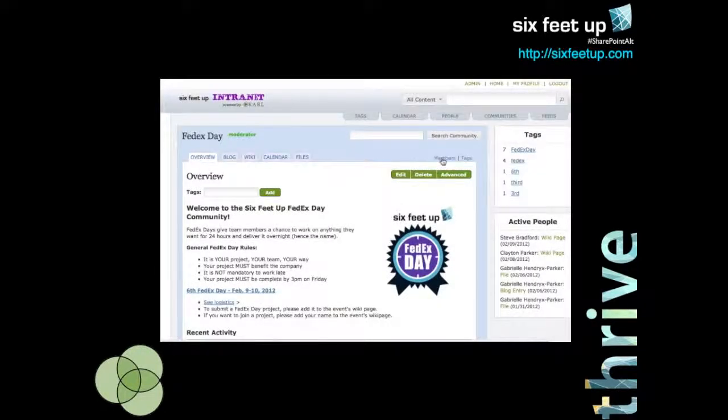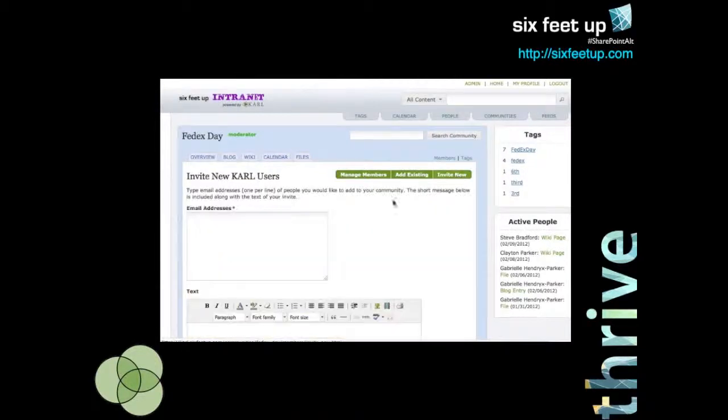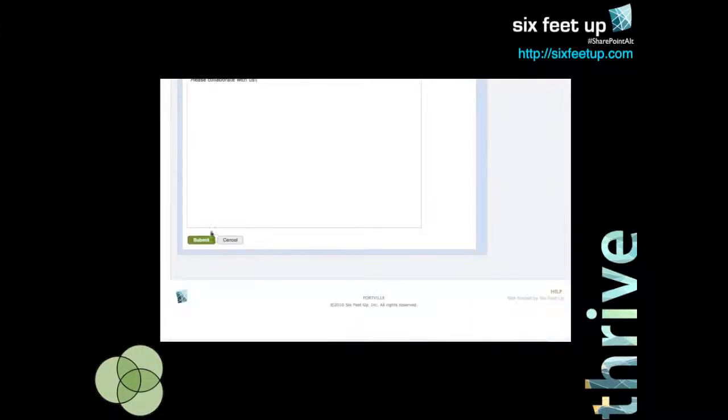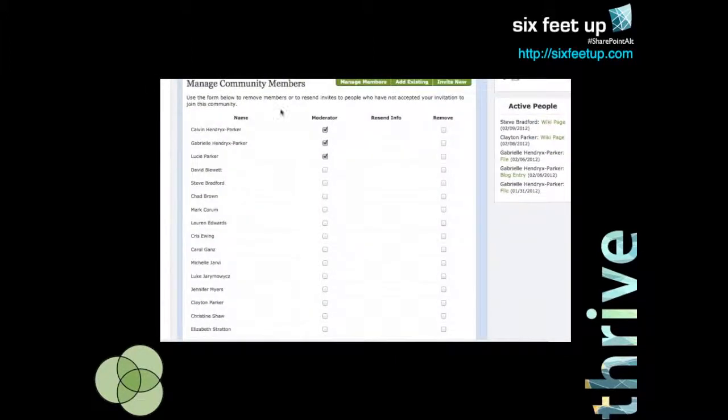Now I want to show you how easy it is to actually invite other affiliates from any other organization into your Karl instance to collaborate. So we can click on the invite new. All we need is their email address. We invite the person with their email address, put it in here, and give them a little message about the fact we want to collaborate with you. They'll get a very simple email inside their inbox with a link that directs them to log in. And once they do log in as an affiliate, the only thing they would see inside of this Karl instance would be the communities that they've been invited to.